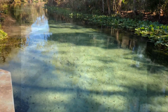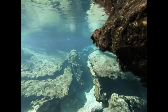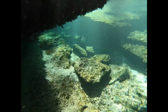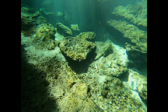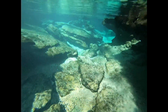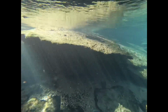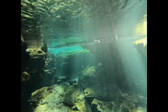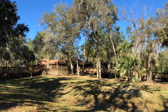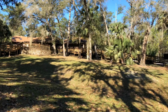Go see if we can get a couple underwater shots too. Restroom area with concessions, and that's normally open on the weekends when it's a little more crowded here, but very nice facilities.